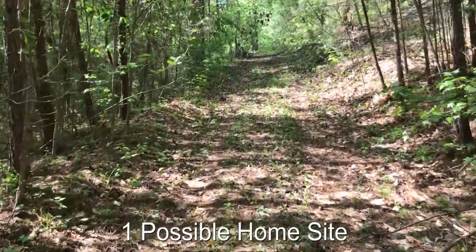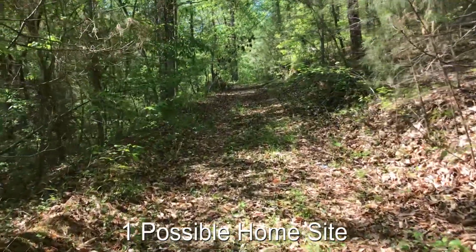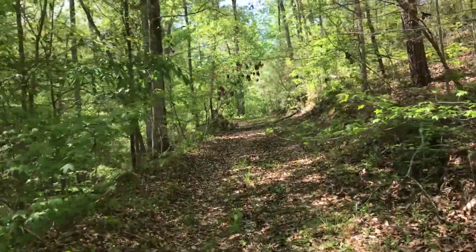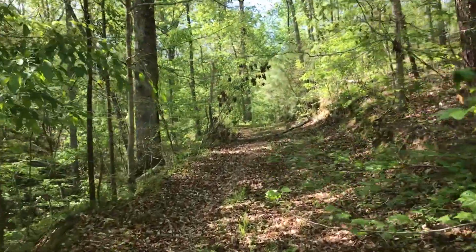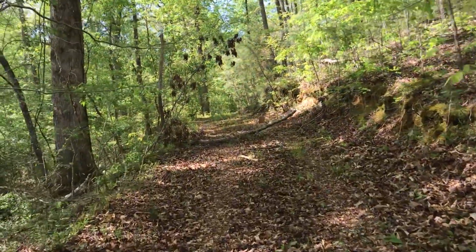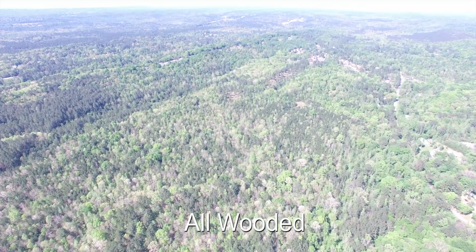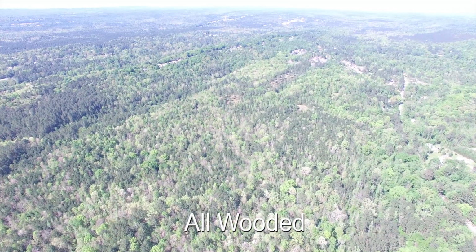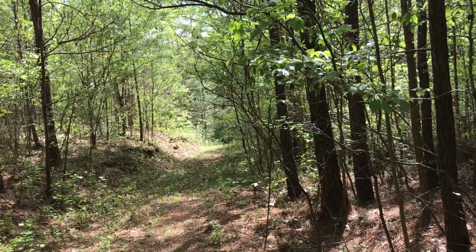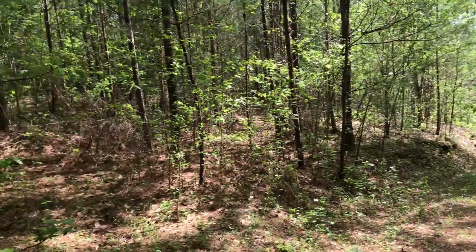Now, it's limited. You have probably only one option, and that's maybe to build a basement. Possibly you could build a crawl space up here, depending on how you did it. It would be elevated up off the road. Again, this is an all-wooded tract here. The other access point, which you'll see in just a moment, but this is the home site that I was referring to.